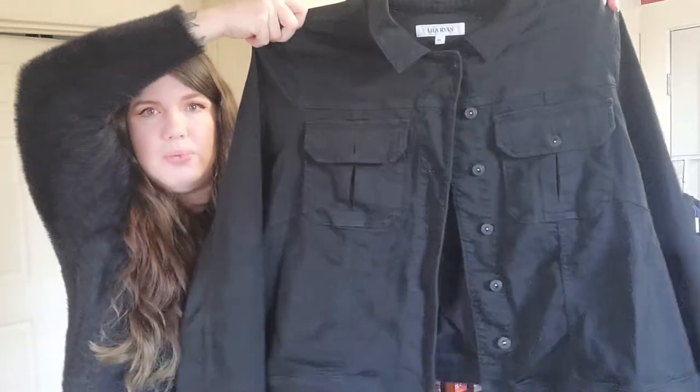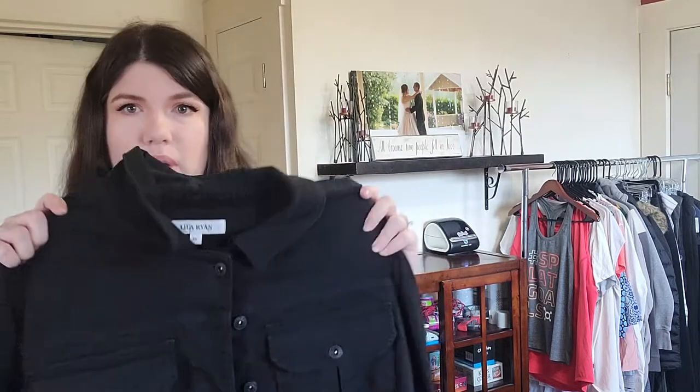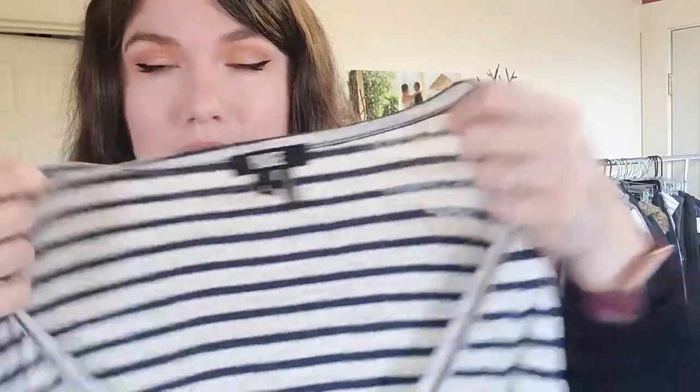This I grabbed because it's plus size. It's a Lila Ryan 3X denim jacket. I do have a pair of pants from them. Did I sell those? I don't know. I don't know where this brand is sold, but it's a really cute black denim jacket. Should try it on. It's really quite cute. It's not a denim material, but it is a woven, for sure. Denim-esque, in the realm of denim, but not actually denim. This is a Paige Top, size large.